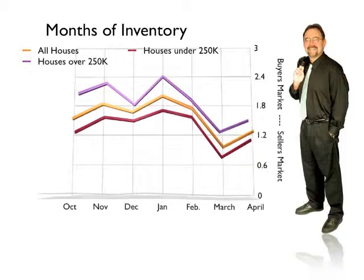Anyone looking to buy a house in Winnipeg should realize that in the spring market, it is very, very competitive. Even more expensive homes, if they show well, are quite likely to get multiple offers on them. So buyers do have to be prepared. Here's a couple of tips.